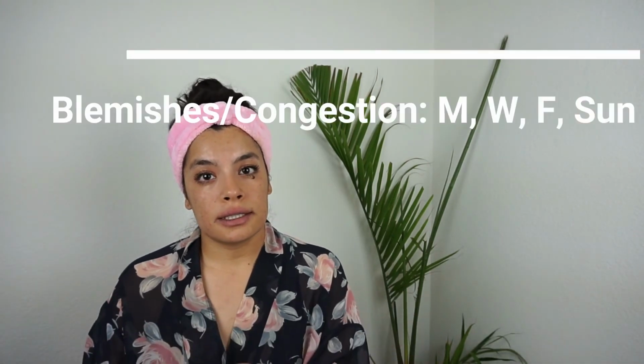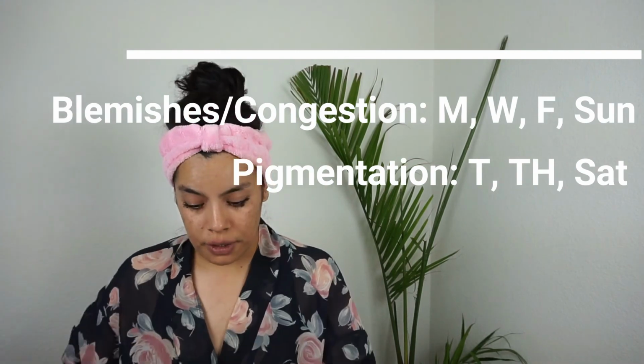So part of that regimen, and I forgot to mention, I alternate each one of these regimens every day. So for example, on Monday, I'll do my blemishes and congestion. And then on Tuesday, I will do my pigmentation issue regimen. And then again, alternate throughout the whole week. So one day I'll do one, the next day I'll do another, and so on and so forth.